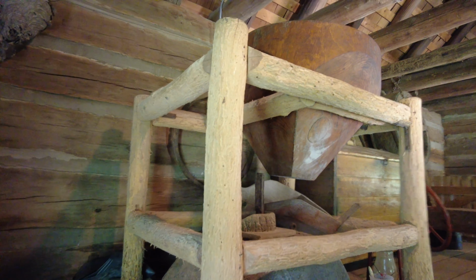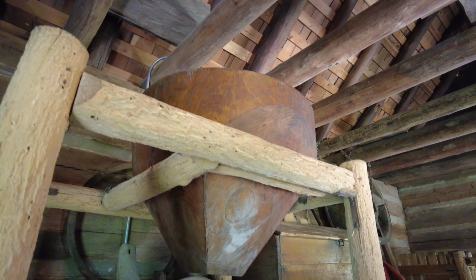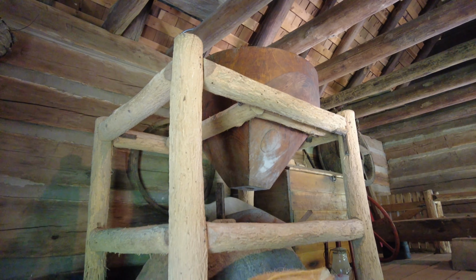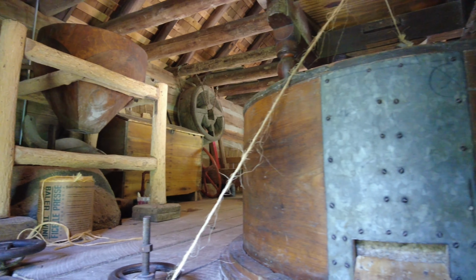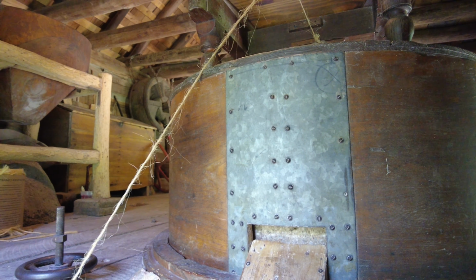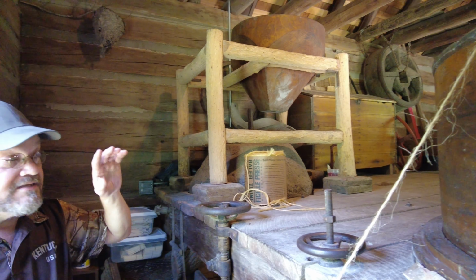Let's get a look at that. That is carved from one piece of sycamore. One piece of sycamore. Wow. So this type of milling predates this type over here? That type of stone generally predates. They still made some of those, but this is a more ancient style. Oh, okay. Hey, man, that's fantastic.